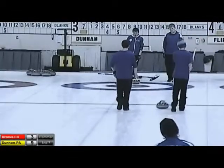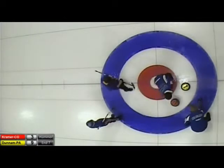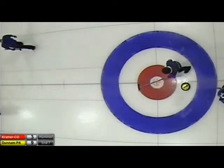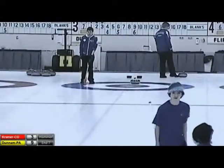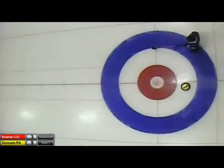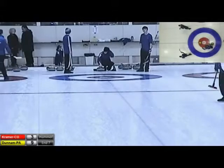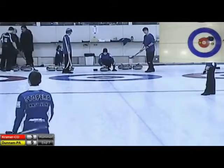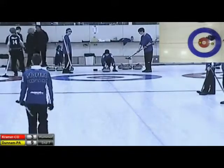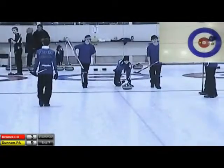So this is the skip's rock on sheet 4. Myers with an open draw for 2. Tie that game up, huh? Yeah. That looks like it could go down to the end there. After 6 ends. So Team Colorado went for the hit instead of throwing up a corner guard. So now they want to move the yellow stone off the pot and give themselves room to score later on in the end.